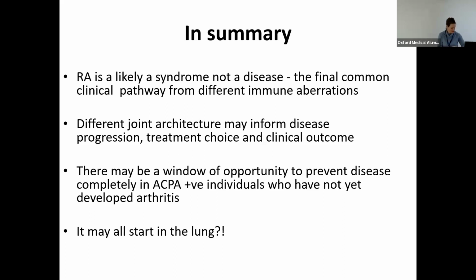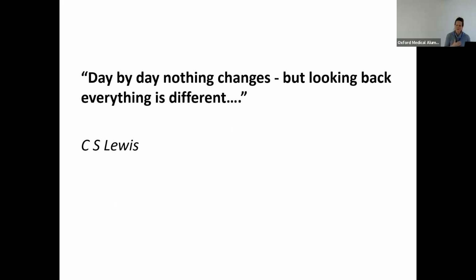So it's been a real pleasure to work with rheumatoid for the last 20 years, an extraordinary time to be part of an extraordinary subject. And I love this quote. I love C.S. Lewis anyway, but I love this quote, and that speaks to my career to date.